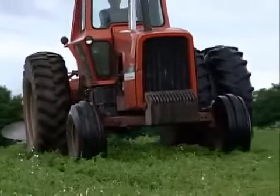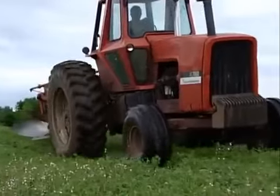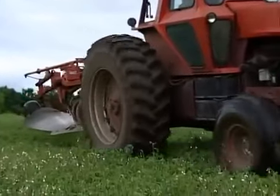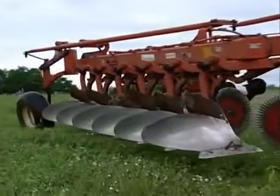Today, I'm going to get the field ready for planting. See that fancy piece of equipment that I'm pulling? Those are plows. And not just one plow, I'm pulling 6 plows.